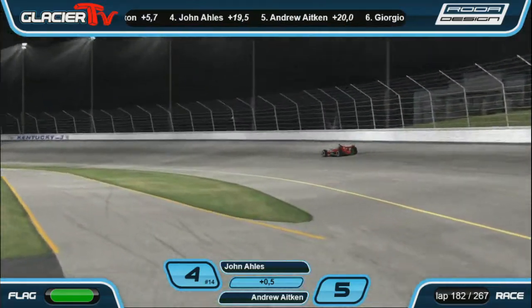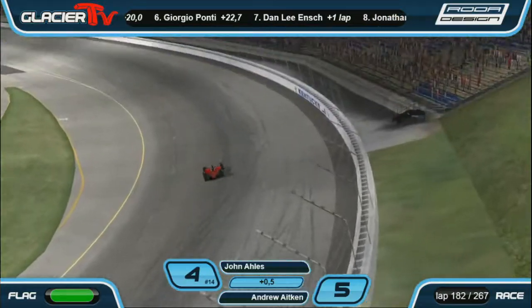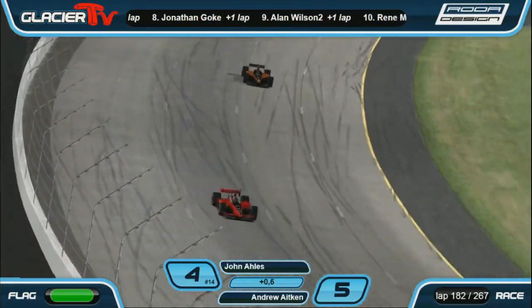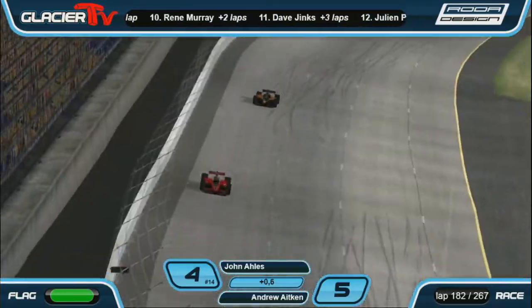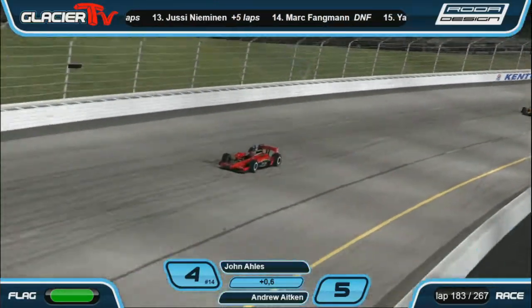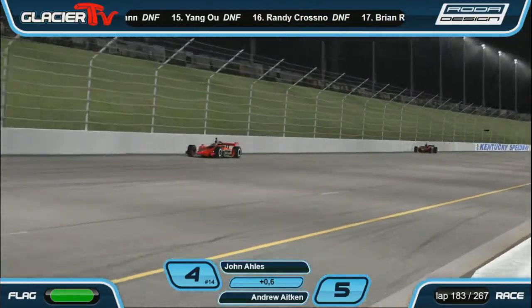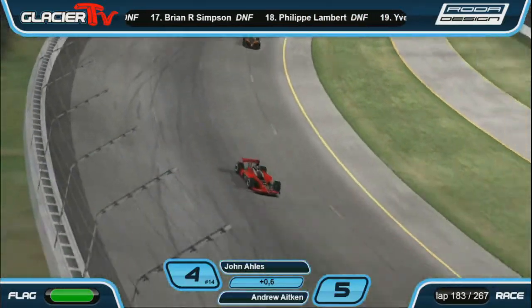And let's not forget that Giorgio Ponti is riding in the 6th position in that 00 San Espira TNT racing machine. He's doing a great job in that 6th spot. Dan Lienz is currently in 7th. Jonathan Goke in 8th. Even though he's pinned 1 lap down, he's been able to use things to his advantage to try and get himself a top 10 finishing position. And then Wilson in the 9th spot, with Rene Murray in the 10th. Dave Jinks in 11th, Julian Pham in 12th.